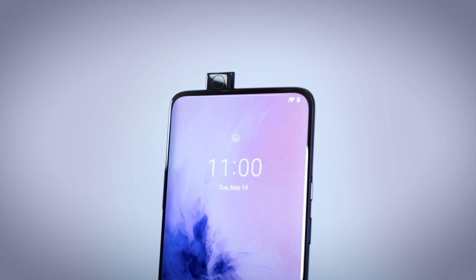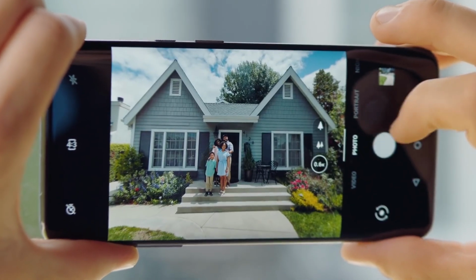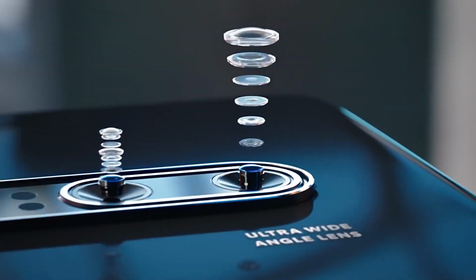a 16-megapixel sensor. On the rear, it has a triple camera setup, much like other flagship devices, with a 48-megapixel standard camera, an 8-megapixel 3x zoom telephoto camera, as well as a 16-megapixel ultra-wide.